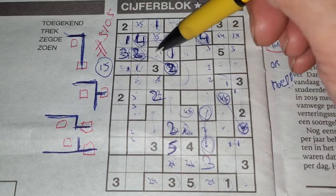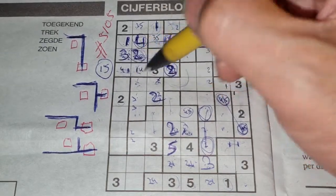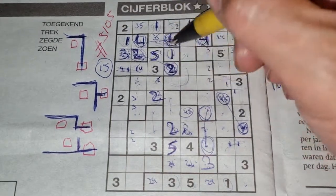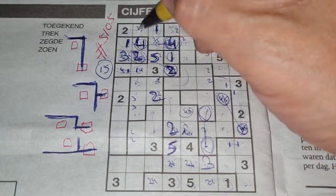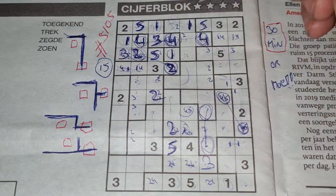A 2 and a 3. This box can be a 4. So the 4 goes together with the 1 as a pair. Overlooked. So 1 digit left in this area, for number 5. Now we have a 5 here, so this box cannot be a 5 anymore. That box should be a 5, and this box should be a 3. Alright.